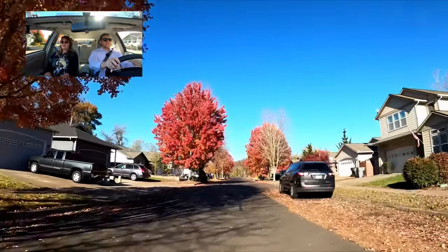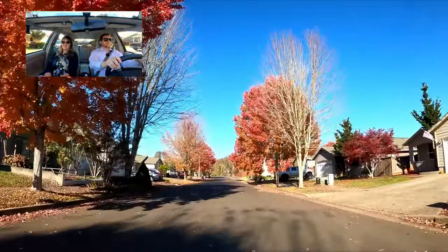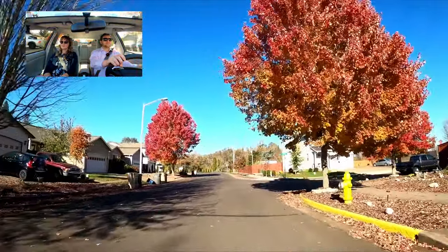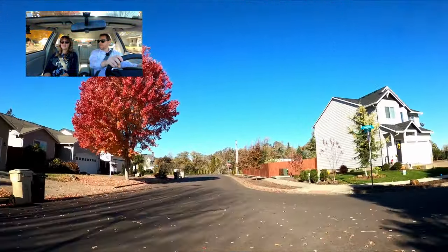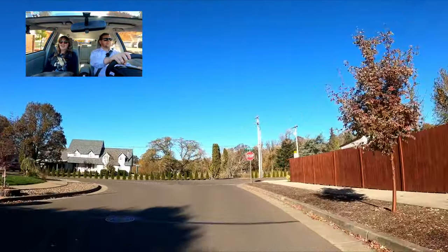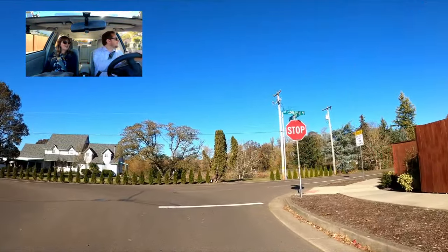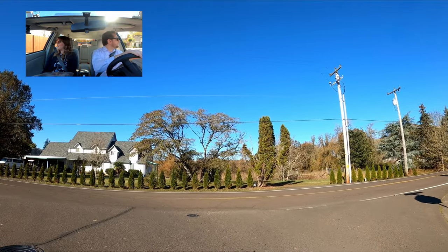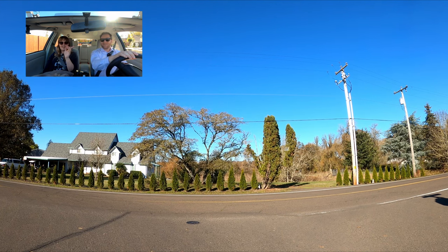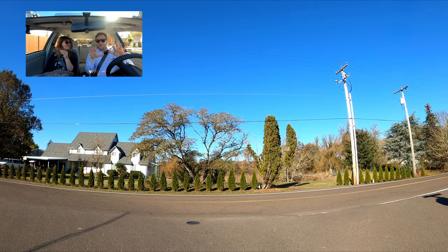We just need to find Somerset, if I remember correctly. Sagecrest, Clover Ridge Road. Oh, I totally messed it up. I have no idea where we are. Well, we're back on Clover Ridge, so I think if we go back left... Back? Left, because that's south. Folks, we're going to shut off the camera for a minute and orient ourselves. We'll be right back!